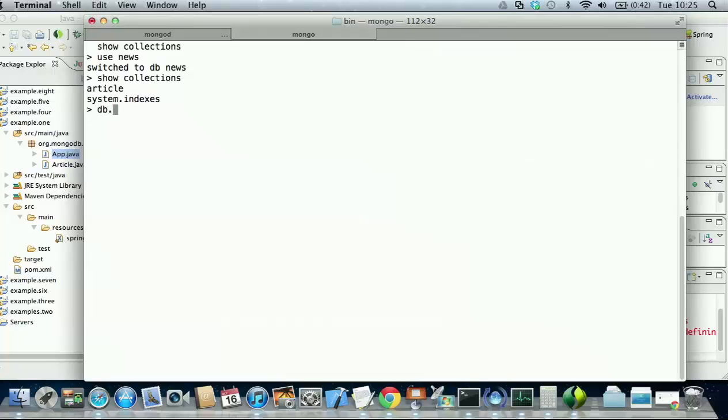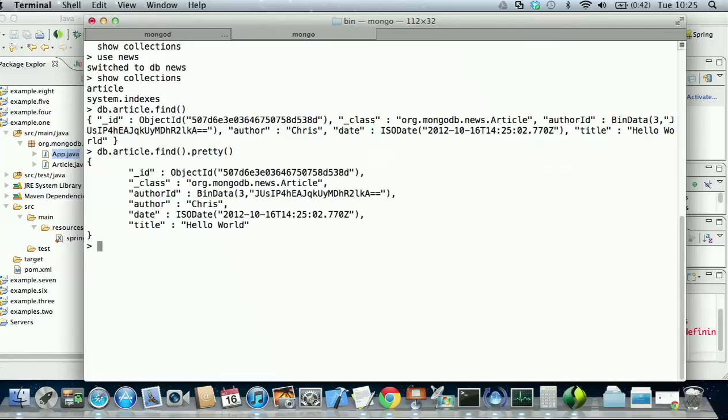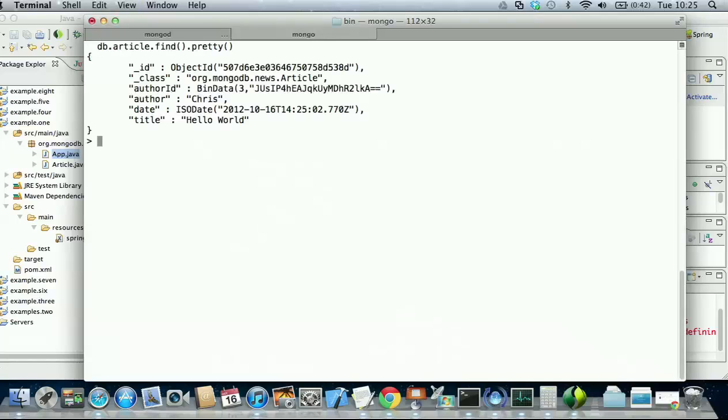So now I can say db.article. Article is my collection, so these are going to be all my articles. Dot find. Okay. Now there's some data in there, and I assume you can't read that, so let's make it pretty. There's a little shortcut in the shell to just print out and reformat the data. So this is basically my class. Here it is: the author, the Chris, the title. And this is exactly what I stored.